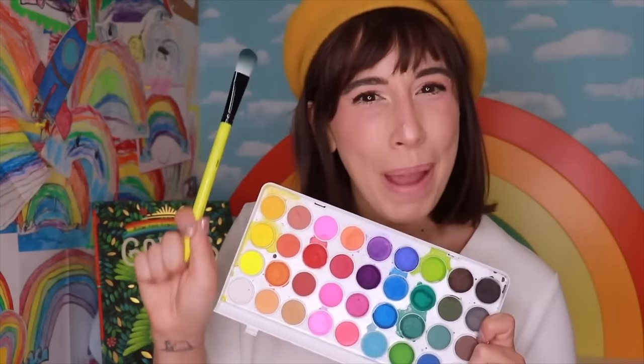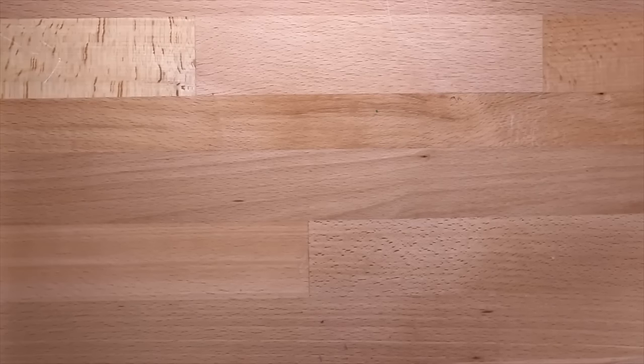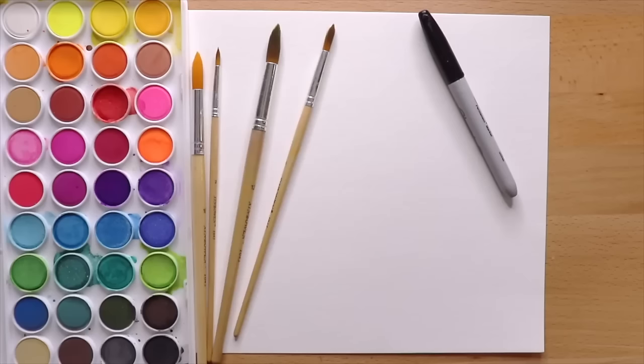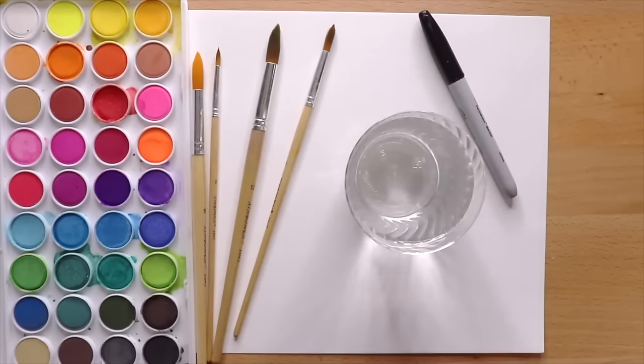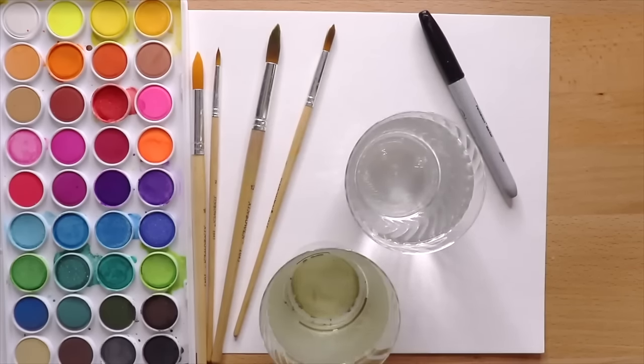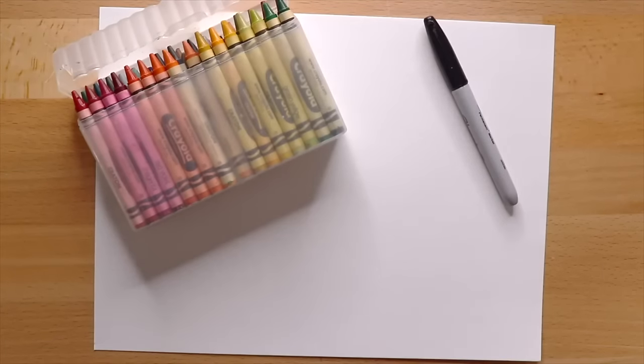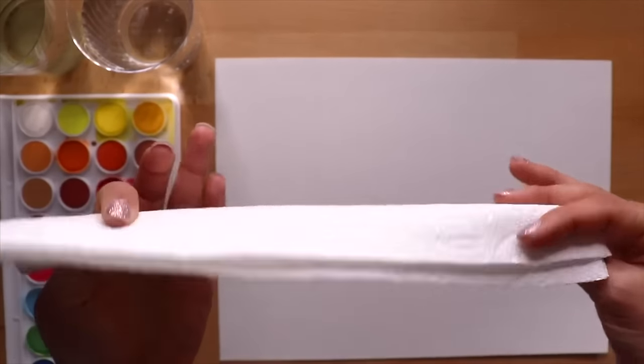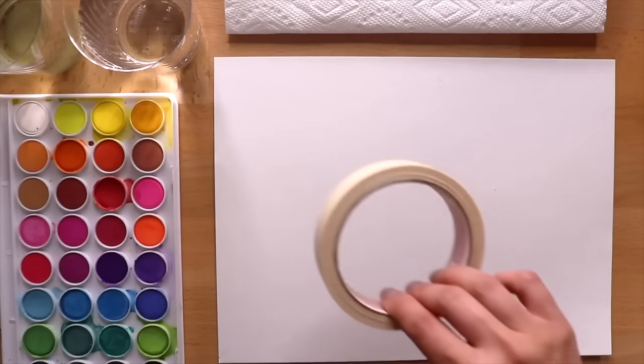Today, let's paint. You'll need paper, a pen or marker to outline, some paints, I'm using watercolor, and brushes. If you're using watercolor, try to get clean water and dirty water for paints. If you're not painting, you can use other colors. A paper towel helps when you're using a wet brush.